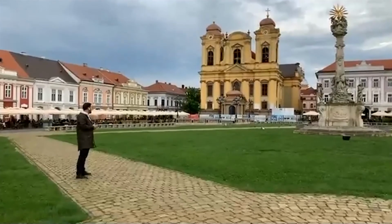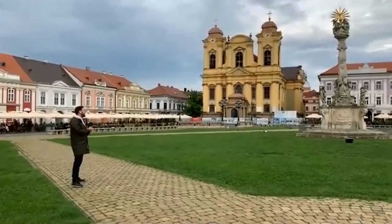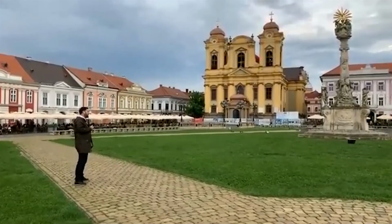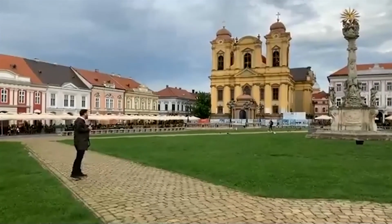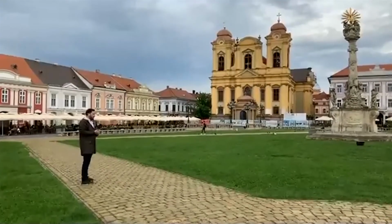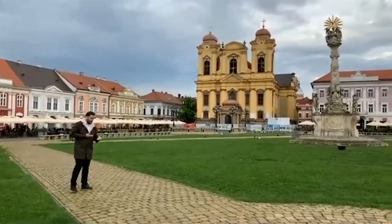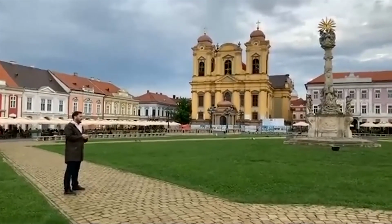You can see behind me the Catholic Dome, which was started only 20 years after the Reconquista of this space. Let's say the first iteration of the dome was in the 1730s, and as we see it now, the building started in 1750 and was finished in 1775, so in about 25 years. The monument of the Holy Trinity, which is also important, is one of the first monuments that was placed in the city in 1740. It was sculpted in Vienna and brought by barges on the Danube to the city, and it commemorates the death of the inhabitants after a great plague that hit the city in those early times.